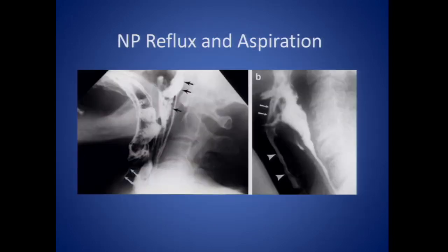This is another sort of reflux problem, and this can also cause ALTE. I've seen at least a few of these kids. This is nasopharyngeal reflux with aspiration. What happens is when the kid swallows, the formula goes up into the back of his nose so he can't breathe, and in addition, it goes down into the airway.